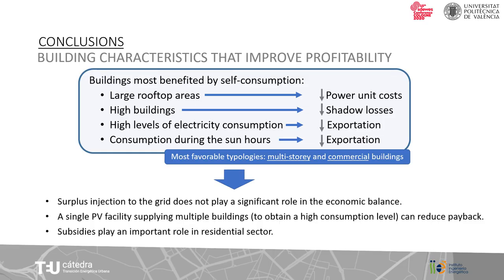These characteristics are usually gathered by typologies such as multi-story residential buildings and commercial buildings. Therefore, these are the ones that can benefit the most from self-consumption.